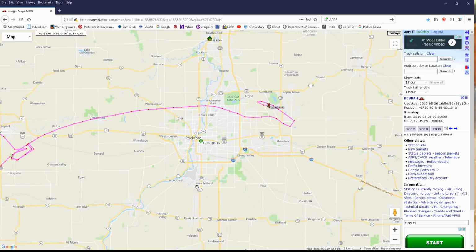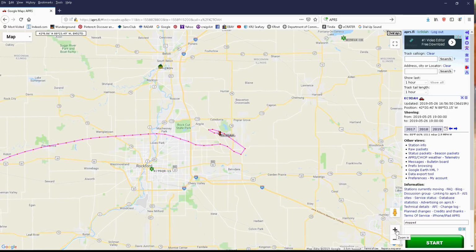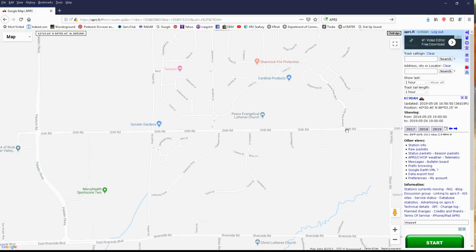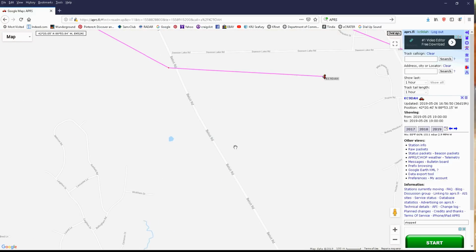So, this all started in the afternoon on May 26th. I took off and headed over to Poplar Grove Airport, just on the east side of Rockford, and ended up over there in about 8 or 9 minutes, something like that.